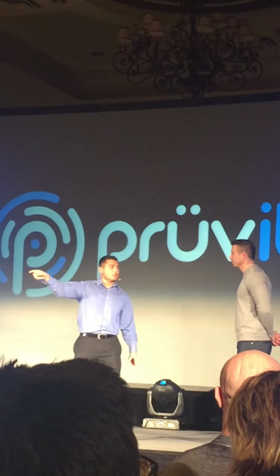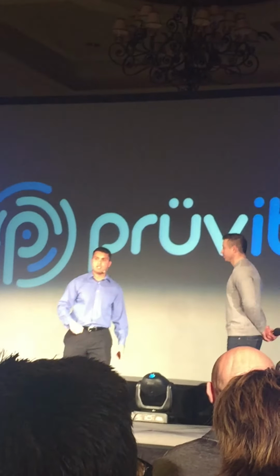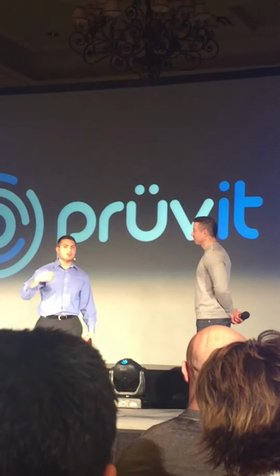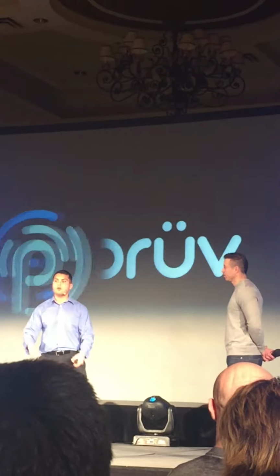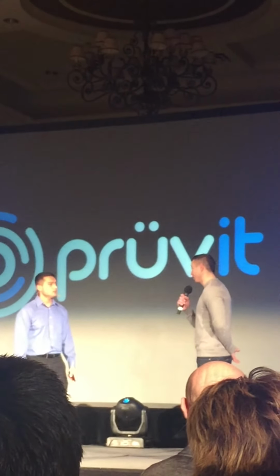Remember that sprint I showed you guys earlier, the Wingate? In 30 seconds, you can deplete 26% of your muscle glycogen. That's high intensity. It's crazy, right? So you can store more of that. The other thing we see benefits on is the nervous system, which is very important for high intensity activity. That can enhance your ability to recruit fast twitch fibers. That's what we think. Very cool, thank you.